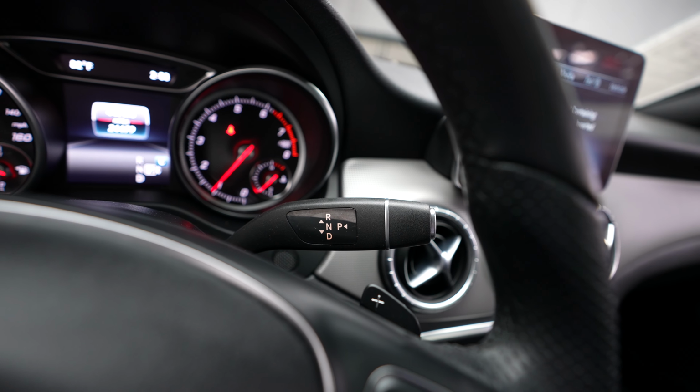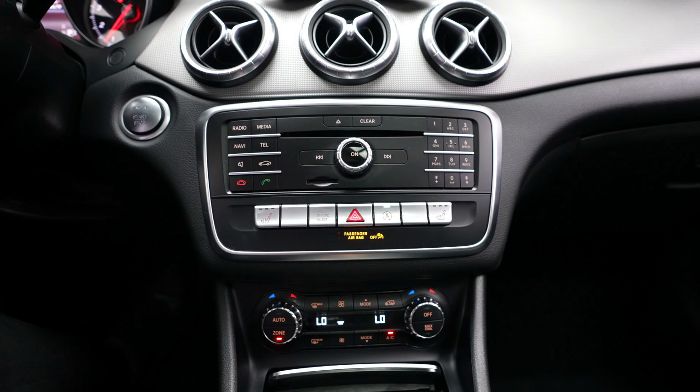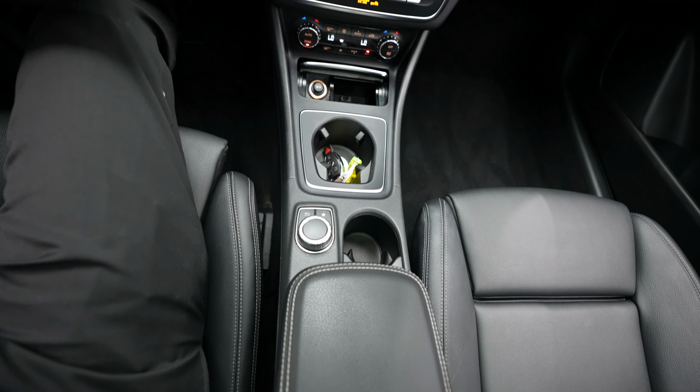Mercedes-Benz shifter. Climate control. And center console.